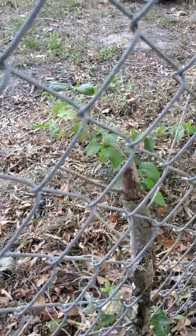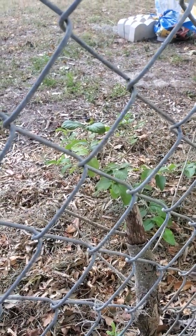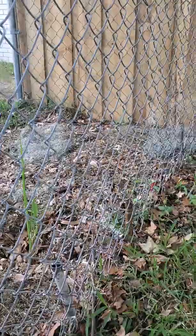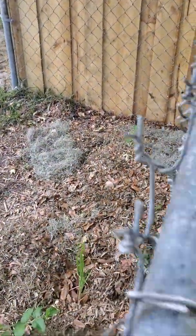Got my sweet almond isn't looking so hot, but still growing. That thing just looks scraggly. Fakahatchee grass coming back up, and pigeon pea is growing, even though it got stepped on over there. Doing okay, growing a little bit.